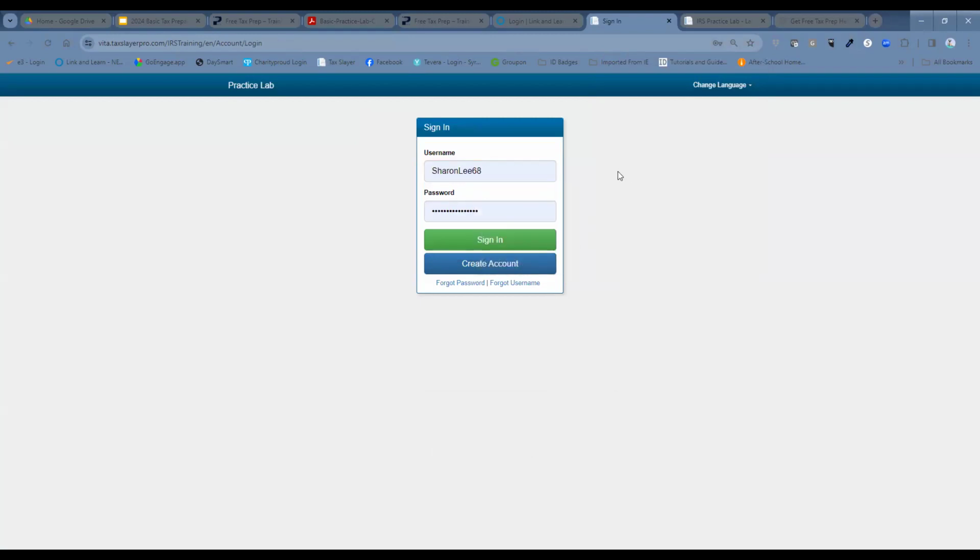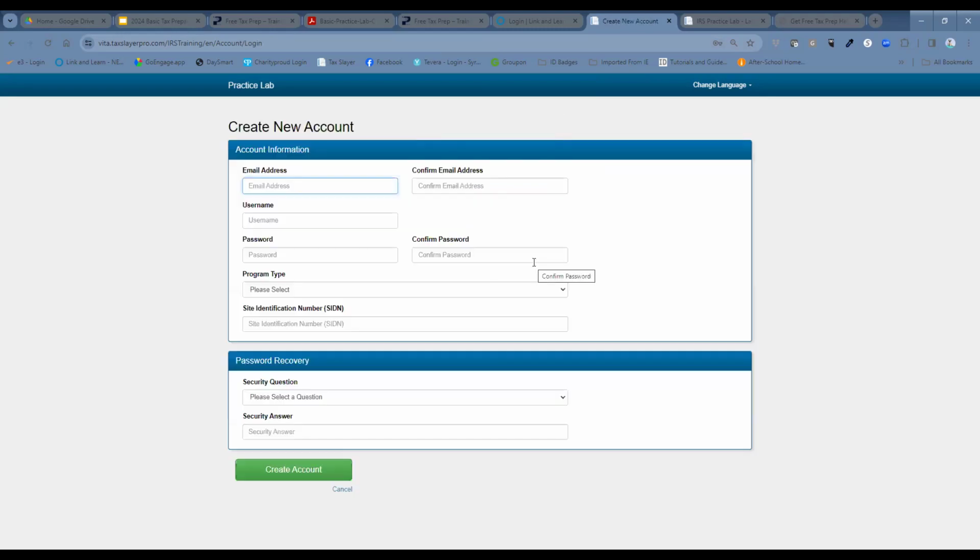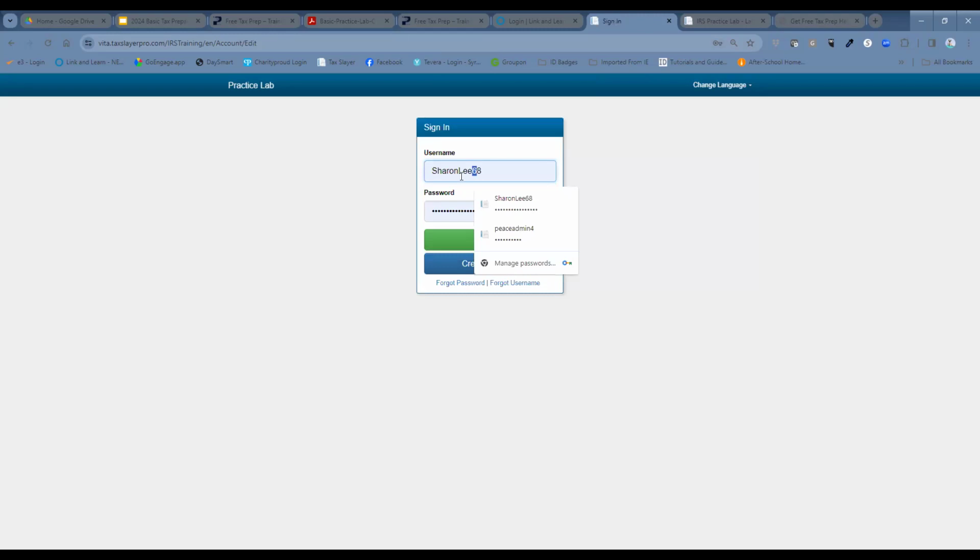So last year, even though this is a new vendor, if you were here last year, you can go ahead and put your username in and then just say you forgot your password because it does need you to update your password. If you're new, you're just going to hit that create account. This is a lot simpler than when you signed in to register for your testing. It's not as complicated. So I already have an account. I'll give everybody a few minutes to sign in here.